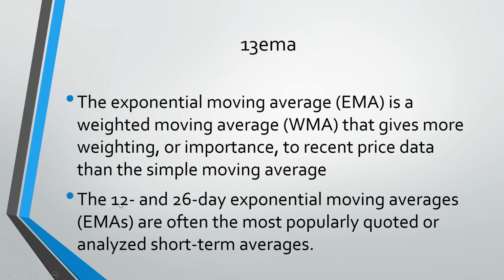I don't use the 12. It's literally like a 0.00001 difference. Like you won't even be able to tell a difference. When I first started trading, I used the 13 EMA because that used to be the most popular, I would say, and I just always stuck with it.